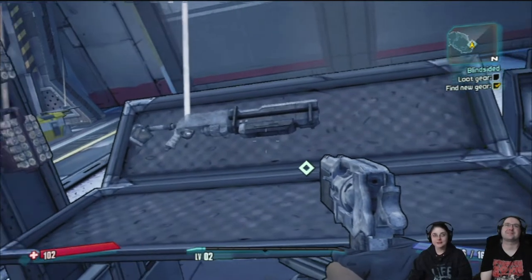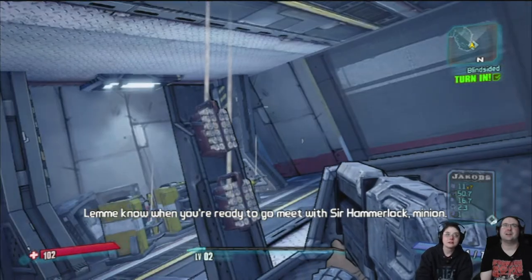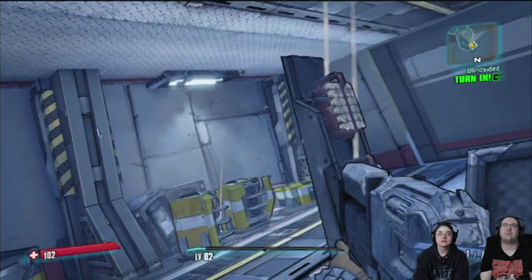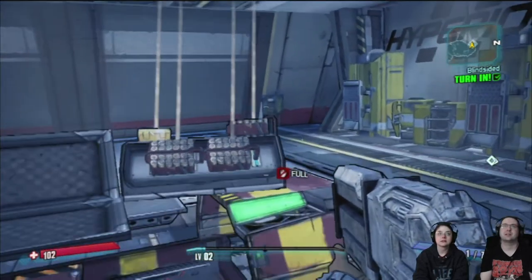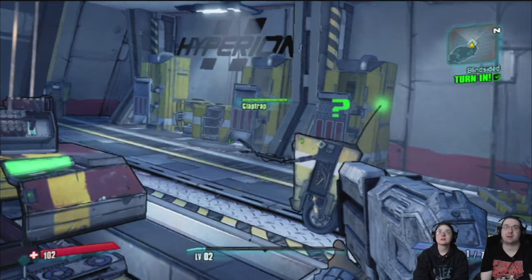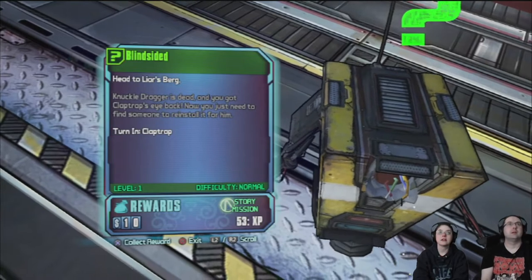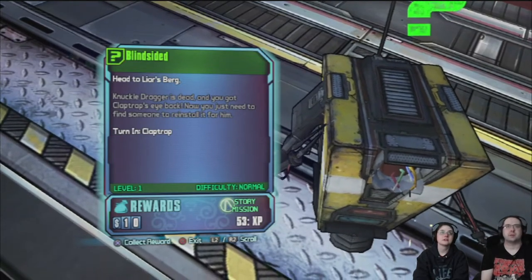I was just going like, ooh, new big gun. Let me know when you're ready to go meet with Sir Hammerlock, minion. I'm full on shotgun shells already. Yeah. Damn. All right, so what do we do? I need to go over to Claptrap, I guess. Yeah. Head to Liarsburg. All right, that's what we want to do. We want to get to Liarsburg.